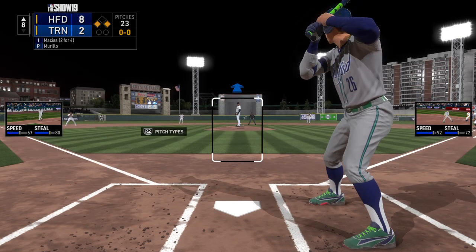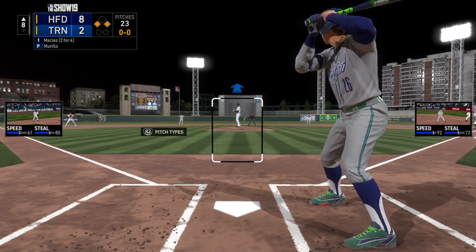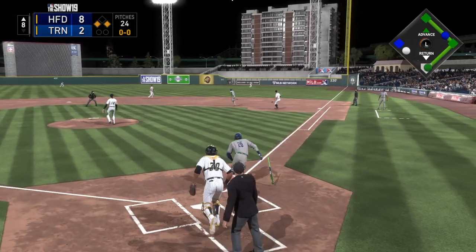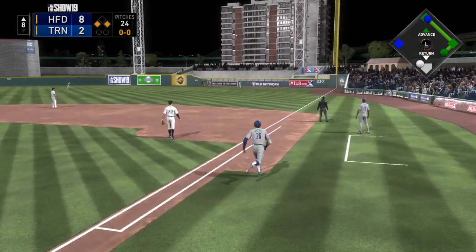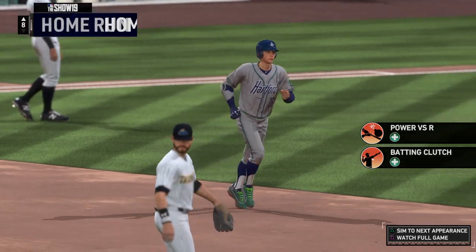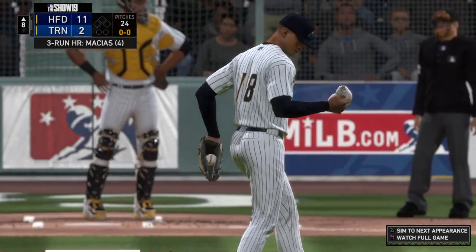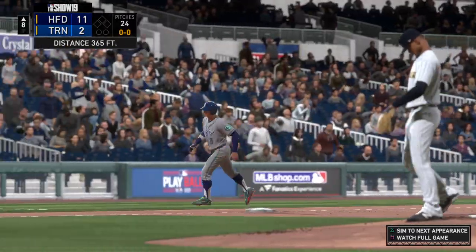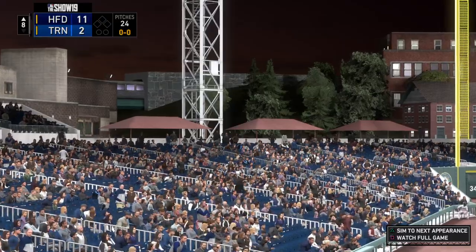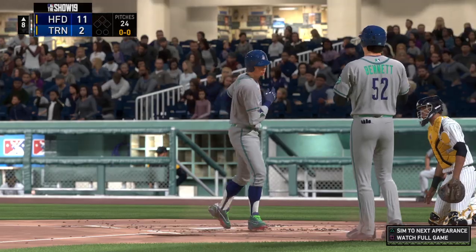Ready once again, Macias, number 26. 2 hits in 4 attempts to this point. Ready to deliver. Here's the first pitch. There's a swing and a drive hit well out to right field. Gone! So it's a 3-run shot to straightaway right field. 4th home run for him on the season as they've pushed this lead up to 9 now.